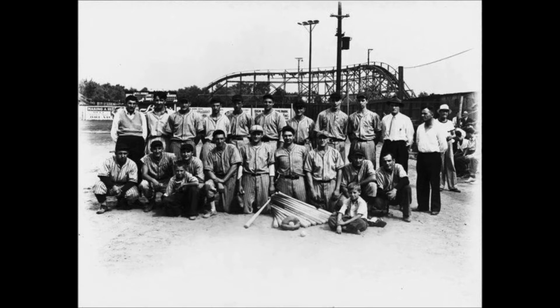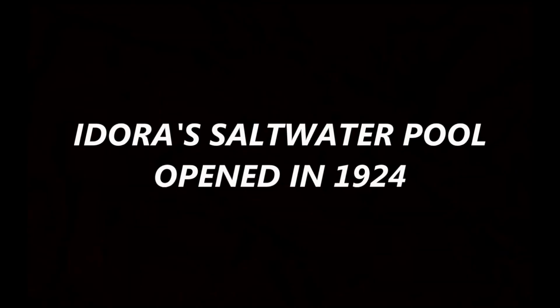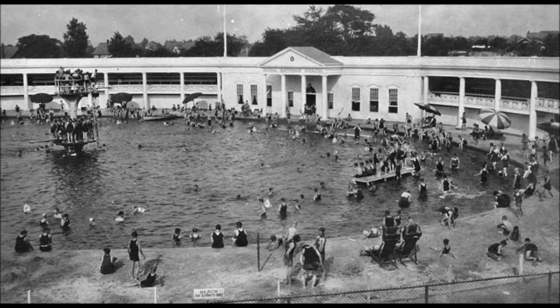Here is our saltwater pool. We had to brag about the saltwater pool. It was the only saltwater pool in the whole country. They drilled down 600 feet, bringing the water from the lower water tables up, and thus you had a saltwater pool. It was the only one in the United States.